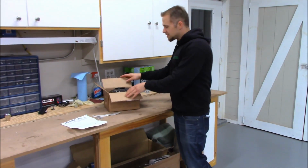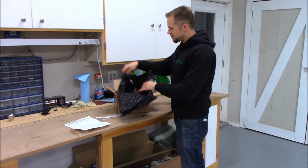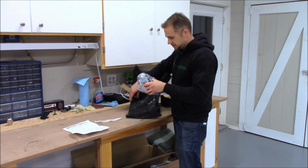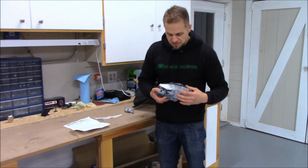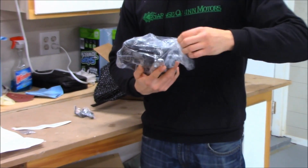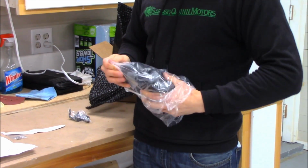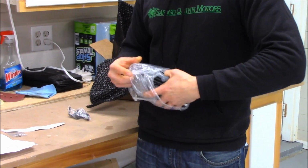So I received everything. It was packaged rather nicely, adequate packaging here. And the solution is actually rather attractive, as it comes with a nice mounting bracket that's etched with the Bennett Built logo, and it uses MSD 8.5mm ignition coil wires, as well as a provision to add additional grounding to the system, which is pretty neat.